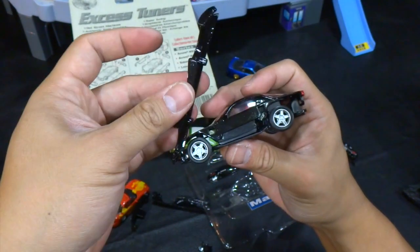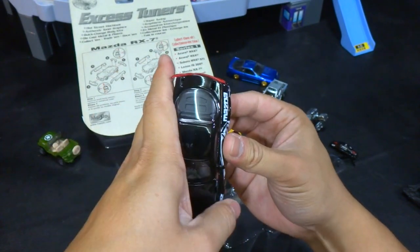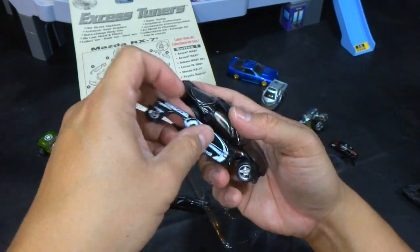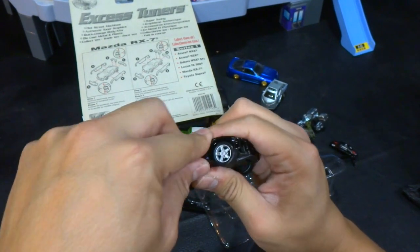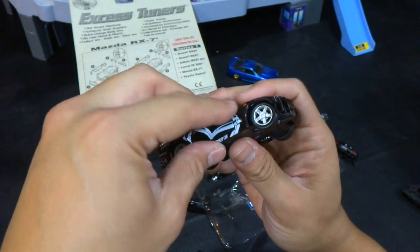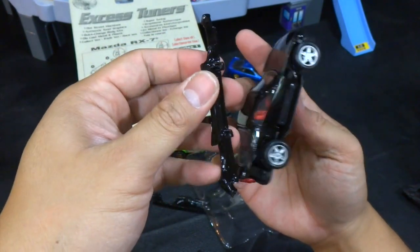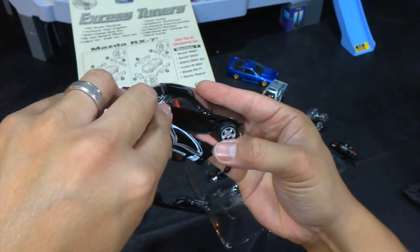Let's see if this side goes on easily. Not so easy on this thing. You've got to kind of force it in, which I'm scared to do because it's plastic. So here I go. I'll break it. Oh well, whatever. I wanted the Fast and Furious one anyways. If I break this, no big deal to me. It might be to you if this is what you collect, but okay, whatever. Force it in. Just jab it in.